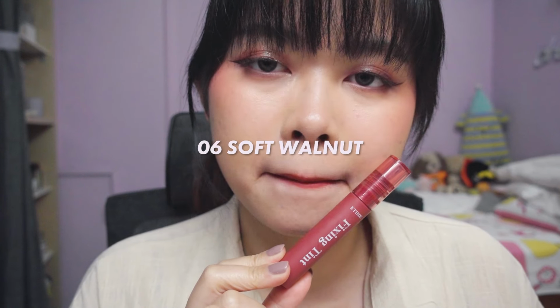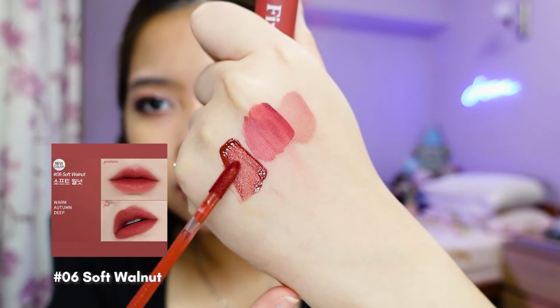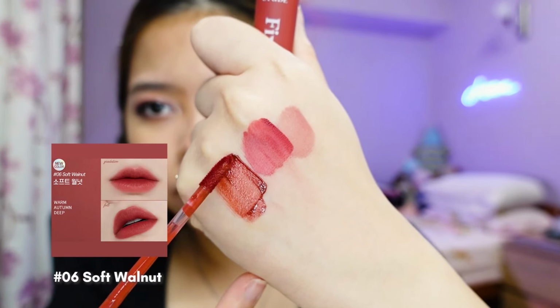Number 6, Soft Walnut. And the reason why I like Soft Walnut is because I would say that this is medium tone. A lot of the fixing tints in the lineup, they are rather light in tone and bright at the same time. So sometimes maybe your lips can kind of get lost in your face. But this Soft Walnut color in particular, it's deeper in tone, so it helps to make sure your lips are like kind of there. And also it works really great for fall winter seasons, although you can wear it whenever you want. But I absolutely love this tint and I love applying this.